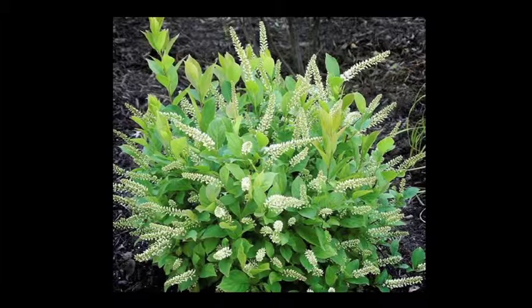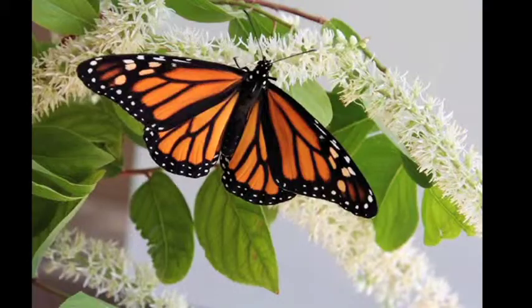Yes, it works. This is Itea Virginia Sweetspire. Very fragrant, nice flowers. There are a number of different cultivars. This is one that's available just at regular nurseries. Springhouse Garden, I know, have them. And they've been bred to be smaller or taller or whatever. They're still good for wildlife. The butterflies certainly like them.